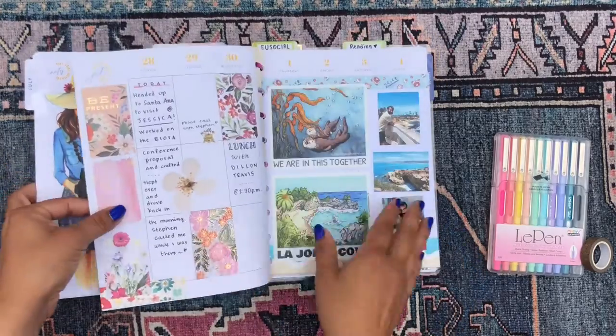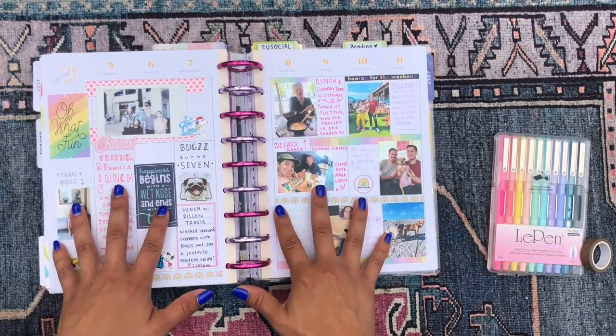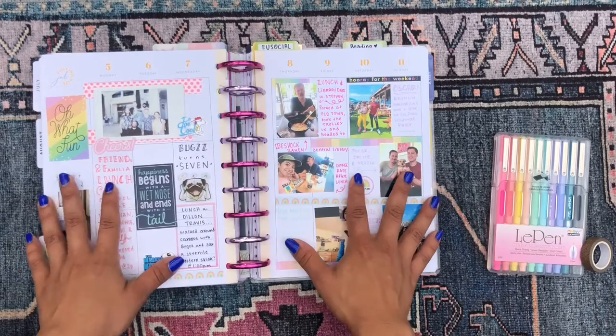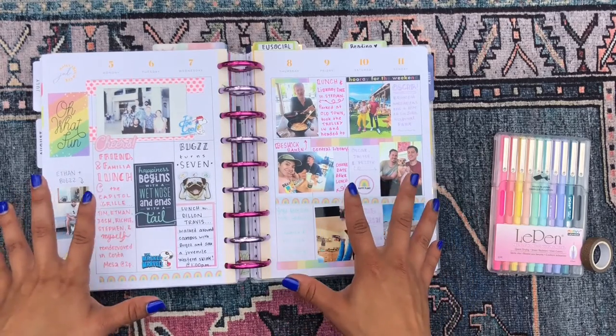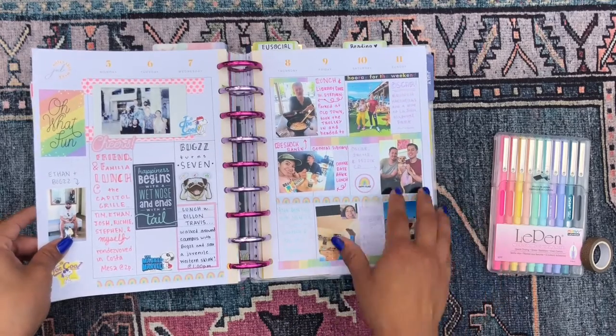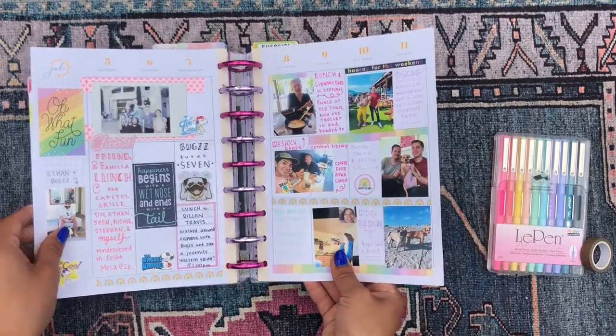And then let's skip to the next section here, which is my social section. Okay, let's get to it. My social section is basically my scrapbook. It has everything to do with my social life. I tend to take a lot of photos, and so I like to print them out and include them in the section. So this was 2 weeks ago. I had a really fun week. I saw a lot of friends.